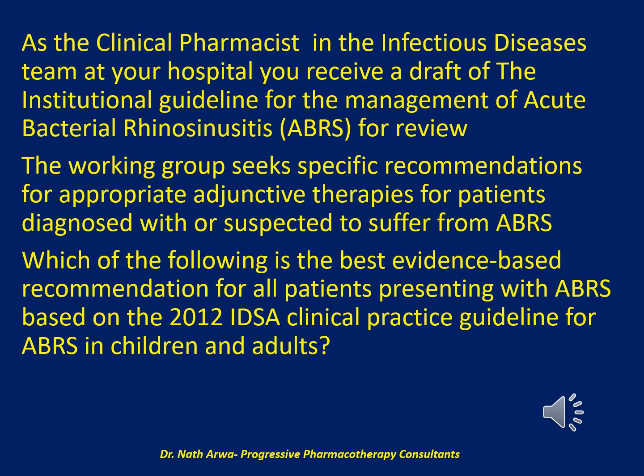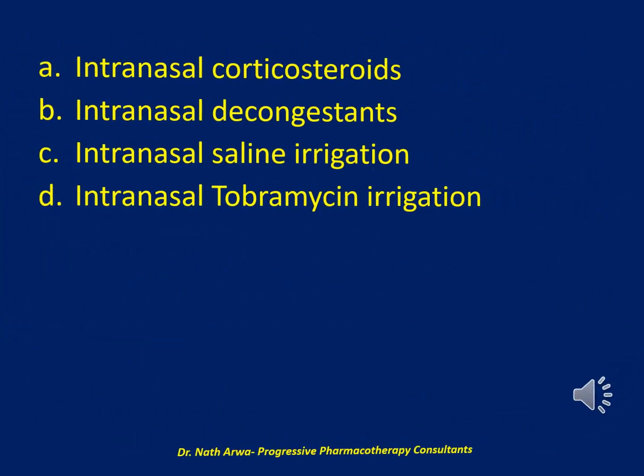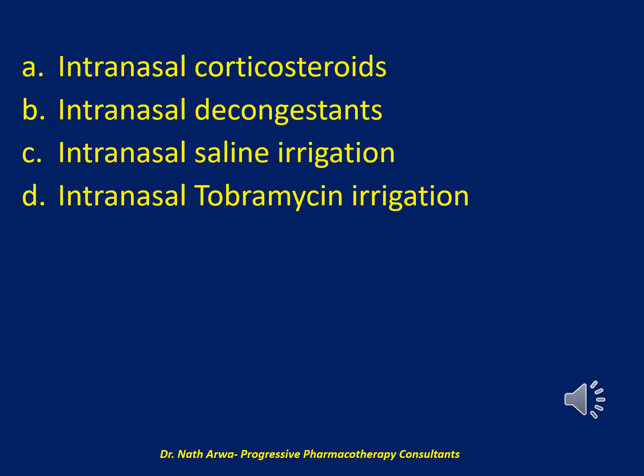Which of the following is the best evidence-based recommendation for all patients presenting with ABRS based on the 2012 IDSA Clinical Practice Guideline for ABRS in children and adults? Is it A. intranasal corticosteroids, or B. intranasal decongestants, or C. intranasal saline irrigation, or is it D. intranasal tobramycin irrigation? I will give you 10 seconds to choose the correct answer to this question from the listed options.